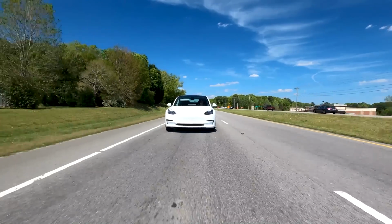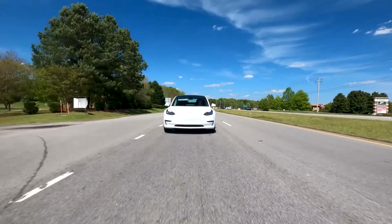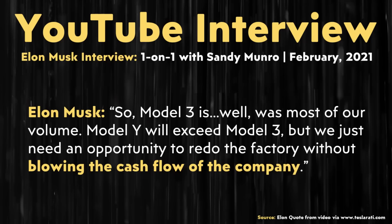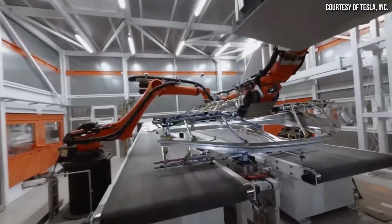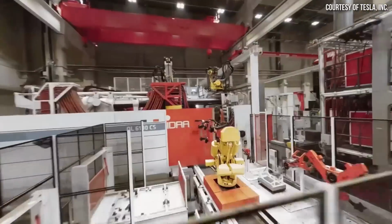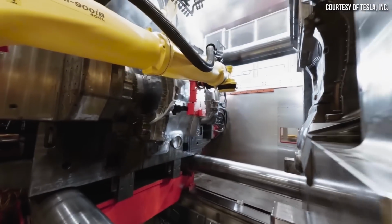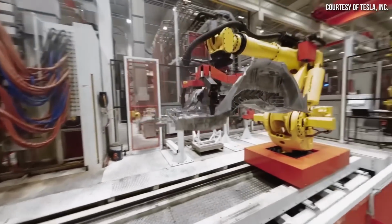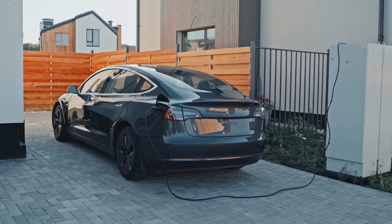Taking a gradual approach to the Model 3 refresh, as I believe they will, and implementing non-cosmetic changes first could allow Tesla to redo their factories in stages and could help them avoid, quote, blowing the cash flow of the company, to use the words that Elon Musk did in that Sandy Munro interview. Tesla is already extremely profitable, especially when you compare them to other automakers making electric vehicles, and most other automakers cannot yet make a profit on EVs. If I'm right about this refresh involving underbody castings, this will set up Tesla in the future to be even more profitable and would give them the ability to further adjust prices if necessary to ensure a balance between supply and demand for the Model 3.